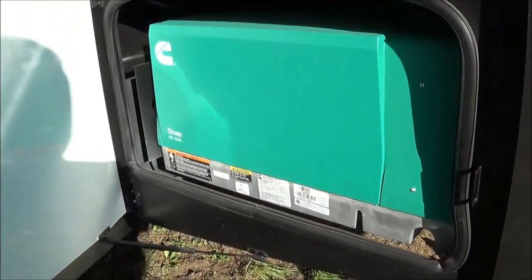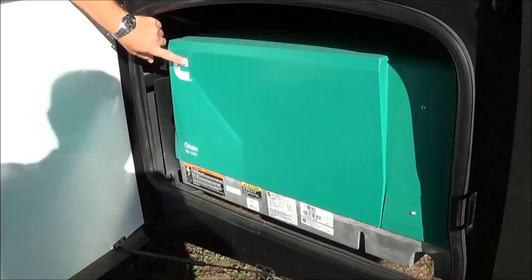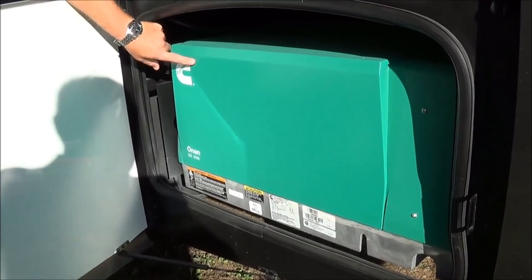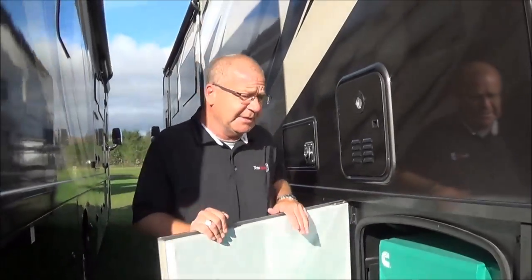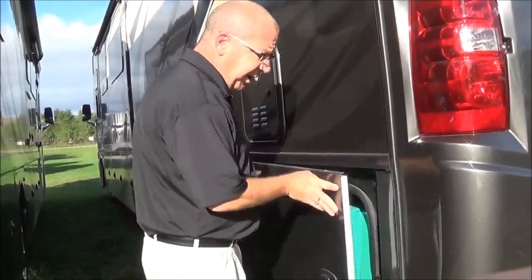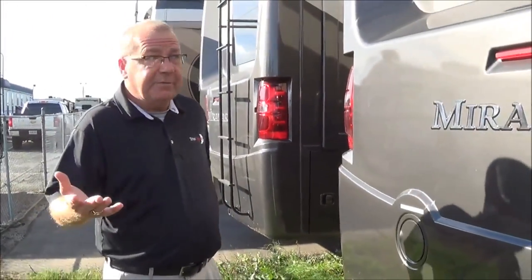So then back here, we have our 5,500 watt Onan generator, which is also Cummins. This opens up a lot more possibilities for you if you ever need any service or whatever it may be. Your generator will run everything on the inside of the coach that you need to run in there for you too as well. Now if you get below a quarter tank, it's not going to allow you to run your generator, so you don't run yourself out of fuel.